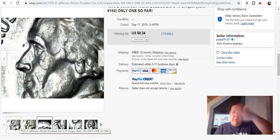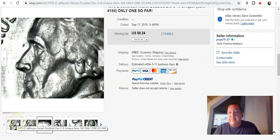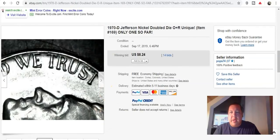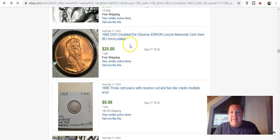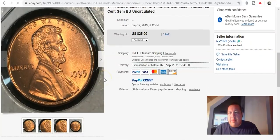You can tell on the profile of Jefferson right there. They actually enclosed 2 pictures with different lighting. All right, so they changed the light source from one side to the other. And, yeah, I mean, it's a nice, pleasing example of machine doubling on an early Jefferson nickel. Hey, if you could sell for $8, I'm not hating. Yeah, I will say to the contrary, that is not a legitimate double die. But if you could sell for that, by all means.